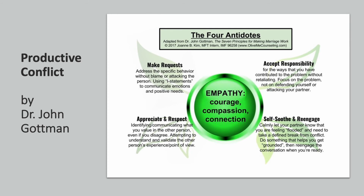And of course, self-soothe and re-engage. Sometimes you need a timeout. Calmly let the other person know that you're feeling overwhelmed or flooded, or you have a lot of hot emotions running through you and you need to take a defined break. Not an open-ended break. I need 10 minutes. Can we talk about this evening? Set that time and date.